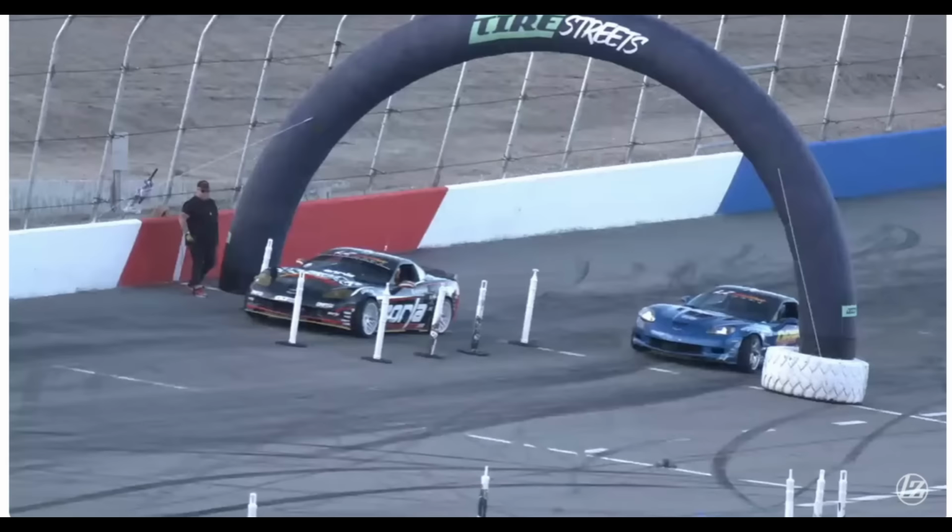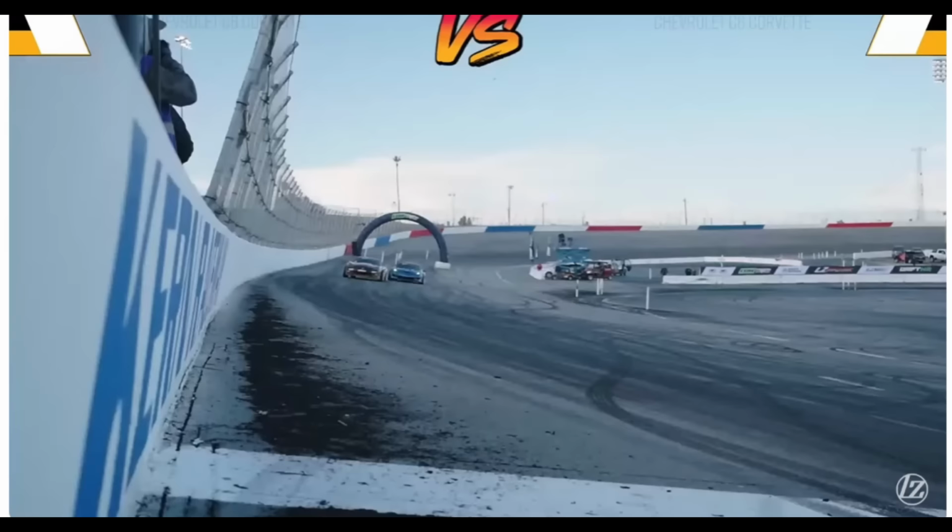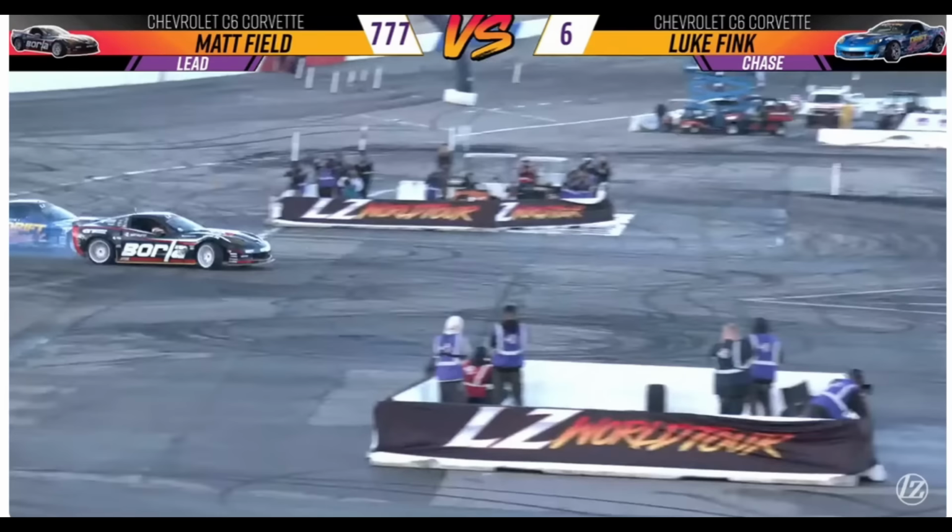We've got Matt Field now in the lead position, Fink in the chase. Matt Field's going to be aggressive. Well, Luke Fink is as aggressive as they transition back through. Luke Fink holding back a bit, Matt Field having to hold the breakdown, and then here we go, right back at it again.